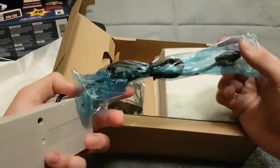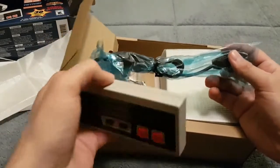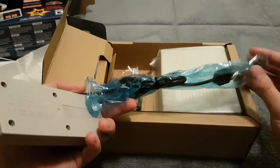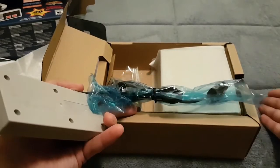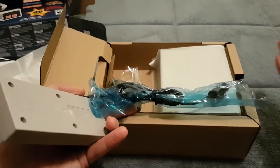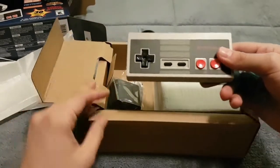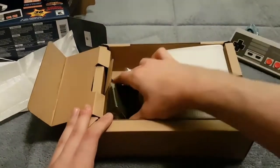From what I've heard, the complaints about this NES controller is that the cord is very short compared to the original one. The SNES controllers on the Classic Edition, they did a little bit better than this, but still. Okay.